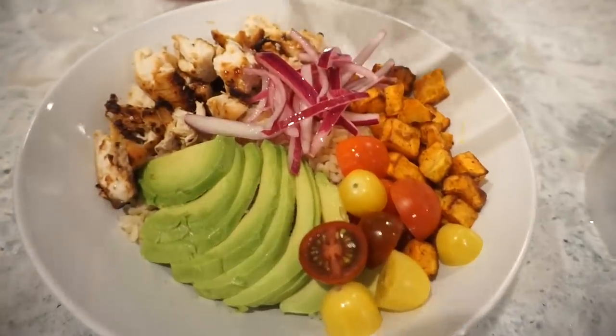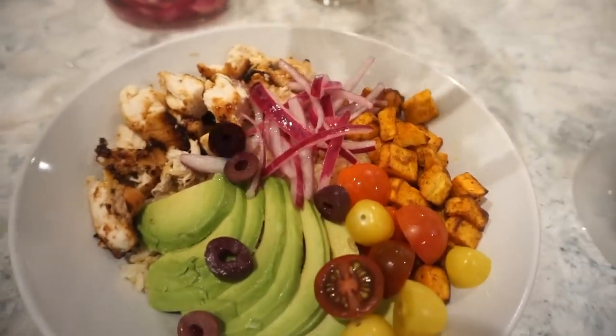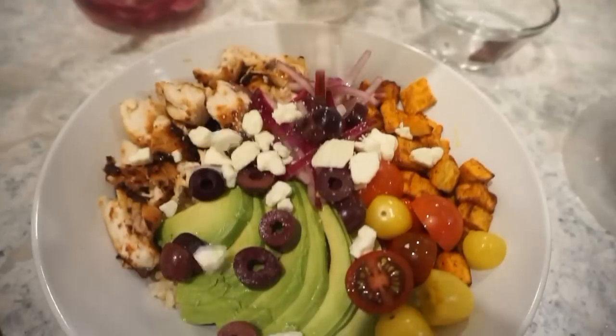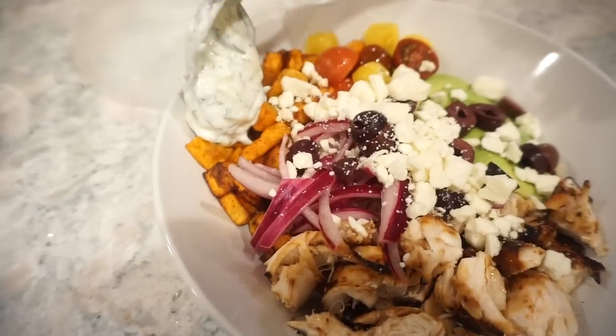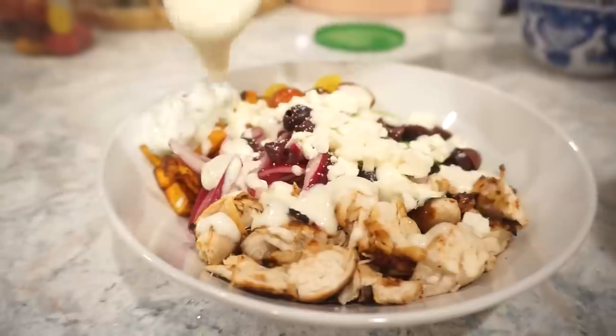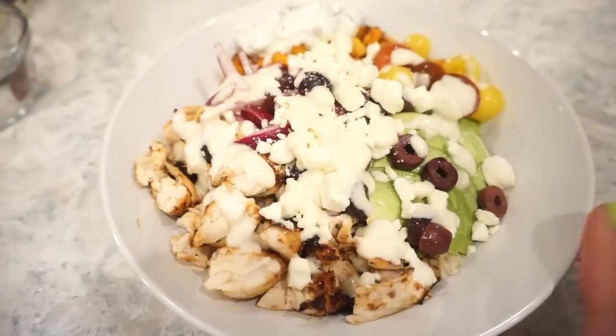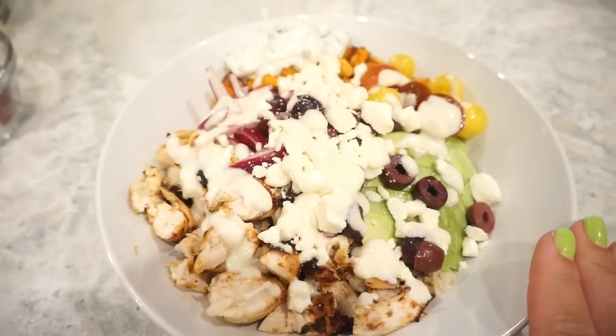Oh my gosh. A showering. A showering of black olives. A showering of olives. Oh, feta, mo feta. A dumping of feta. This might be the prettiest dinner I think we've ever had.